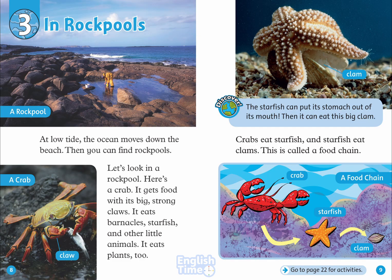Chapter 3. In rock pools. At low tide, the ocean moves down the beach. Then you can find rock pools. Let's look in a rock pool. Here's a crab. It gets food with its big, strong claws. It eats barnacles, starfish, and other little animals. It eats plants, too. Discover!